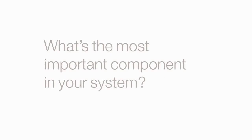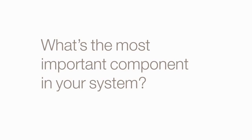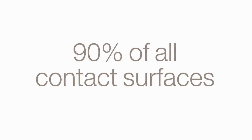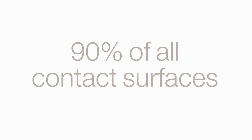What's the most important component in your system? Chances are you're not thinking about tubes and fittings at this instant. But think again. More than 90% of all product contact surfaces in a normal pharmaceutical system come from tubes and fittings. Take a look at this. You're looking at a big proportion of your system.